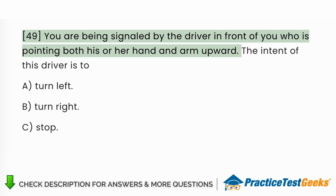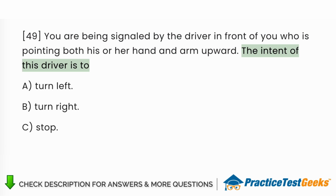You are being signaled by the driver in front of you, who is pointing both his or her hand and arm upward. The intent of this driver is to A. Turn left. B. Turn right. C. Stop.